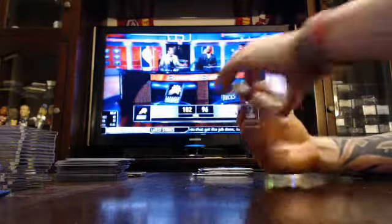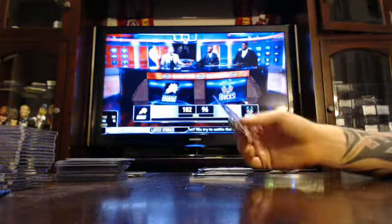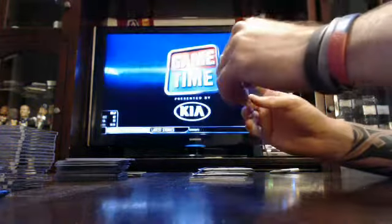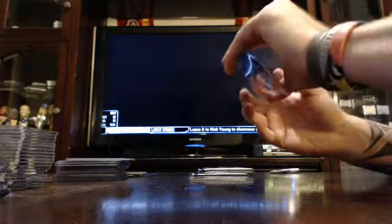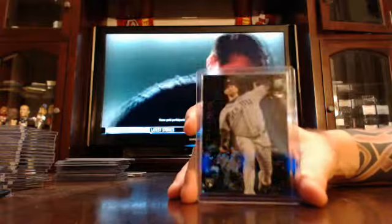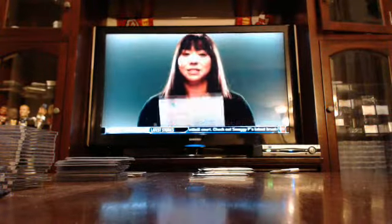Got an Atomic. I believe this one's going to be numbered to 10. Numbered to 10 for the Seattle Mariners. James Paxton. Atomic. Base numbered to 10. Seattle. James Paxton.